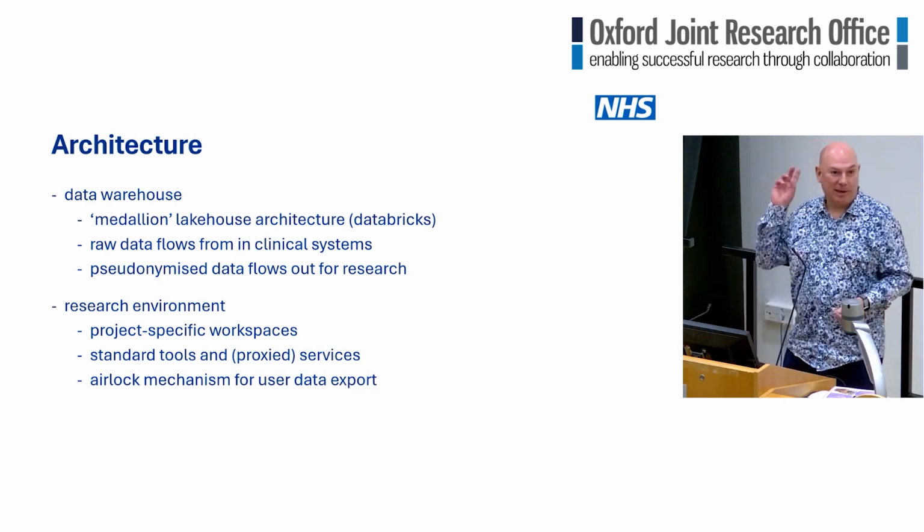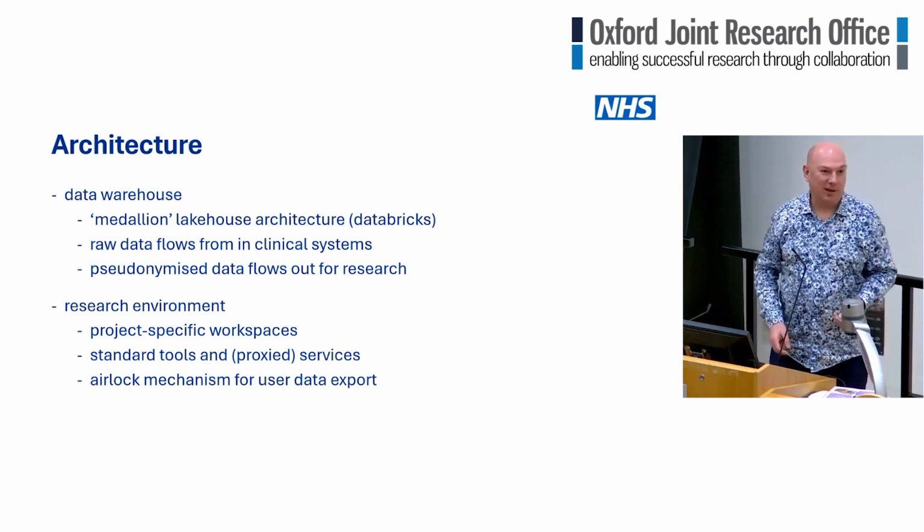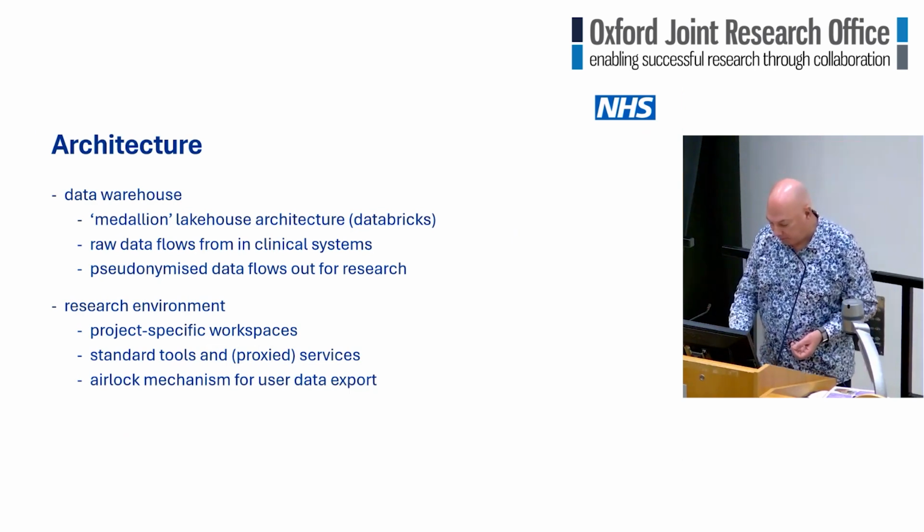A shout out to Dan McGowan back there. A big challenge when it comes to imaging. So we're working on that one. And an airlock mechanism for user data export.